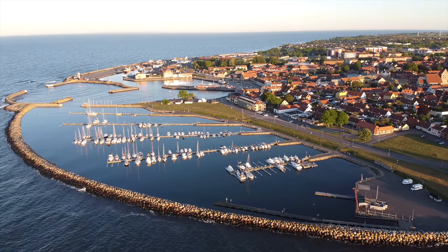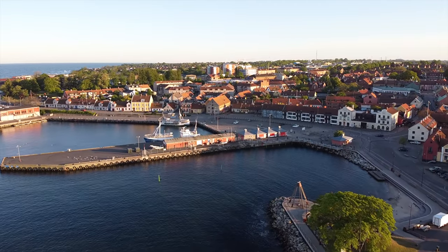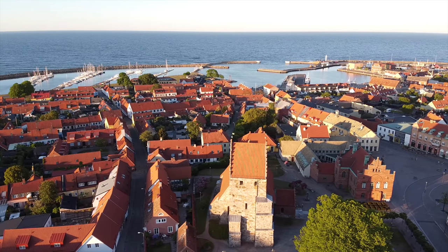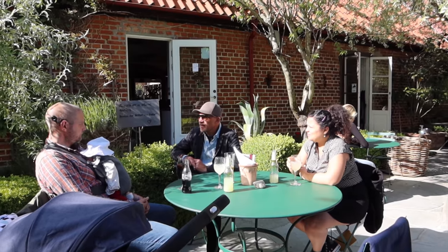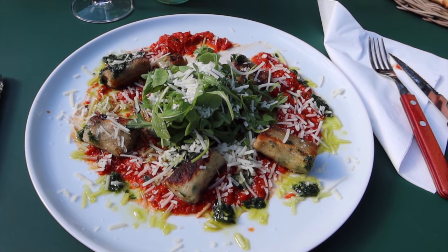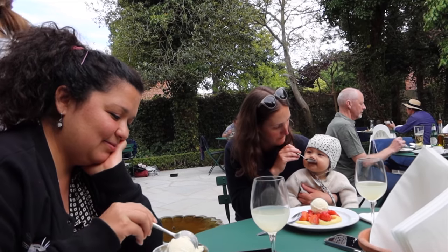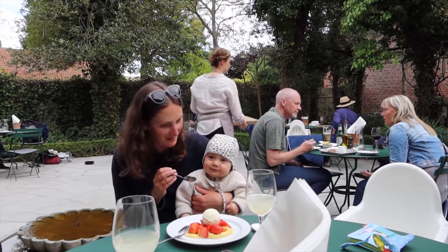Simrishamn is the largest town in the region of Österlen, with around 6,000 residents. It's easy to get blind for the beauty of a place when it's close to home. But one of the best things with traveling the way we do is that we get time to really experience a place and get a feel for it before we move on. We had a delicious dinner at Apotekans and then lunch the next day at Friden Farm.